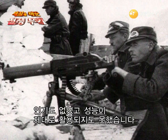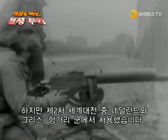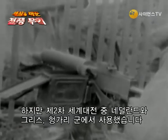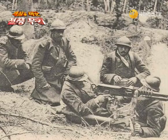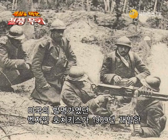Designed as a squad automatic weapon, it suffered from inappropriate use. It did, however, see service in the Dutch, Greek and Hungarian armies in the Second World War. The French Hotchkiss M1909 was adopted by that country in 1909.